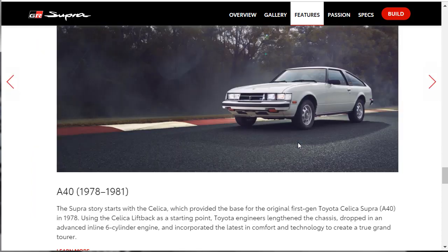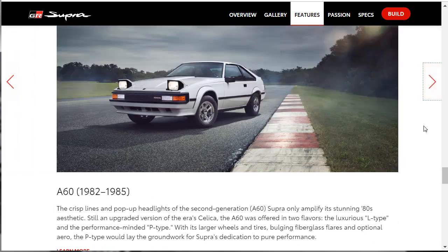So they say the Supra story starts with the Celica. They call that the A40. It was a Celica liftback. I remember those. The Celicas were pretty hot too. It had an advanced inline 6-cylinder engine, and yeah, there it is, buddy. And then what was after that? Then you had the A60. That's what that was, 1982 to 1985. I really love these. I really, really love these. They came in 2 flavors, apparently. L-type and the performance-minded P-type, with its larger wheels and tires, bulging fiberglass flares. Yeah, these were the sweet ones. An optional aero. The P-type would lay the groundwork for Supra's dedication to pure performance. Yeah, those were cool, buddy.